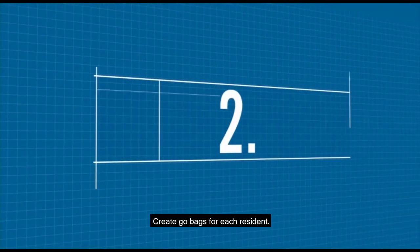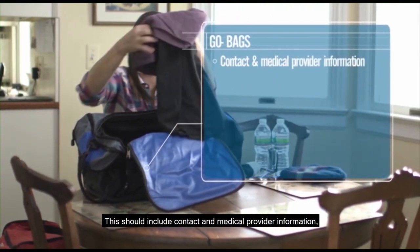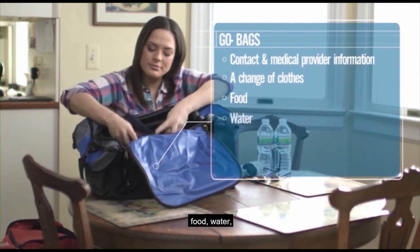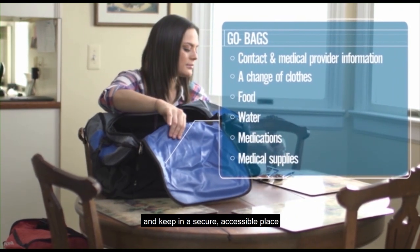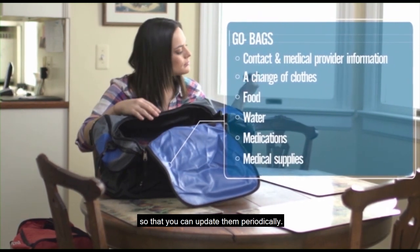2. Create go bags for each resident. This should include contact and medical provider information, a change of clothes, food, water, medications, and medical supplies. Pack in a bag or box and keep in a secure, accessible place so that you can update them periodically.